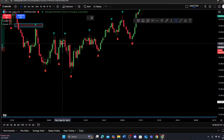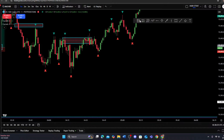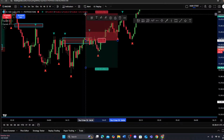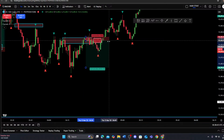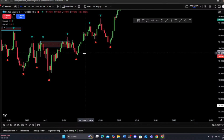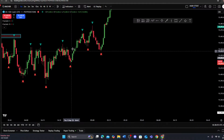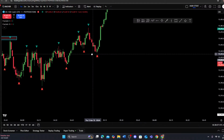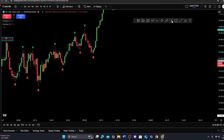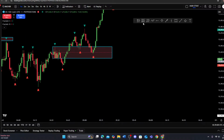Here's a fair value gap, and then here's an order block. Wait for a swing high. Short here. We got stopped out of that one. Got stopped out. Broke a structure here. Wait for a pullback. Had the reclamation block here. Had a swing low. Take a trade.